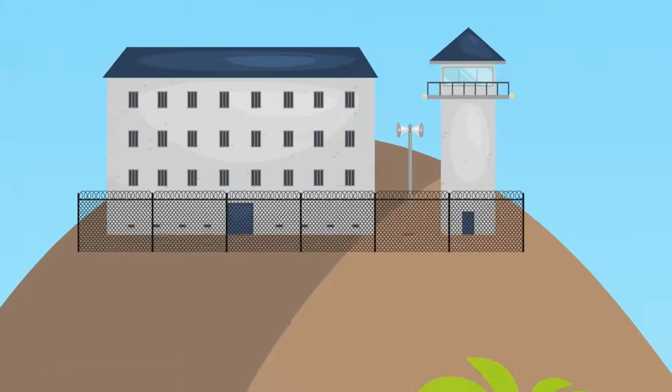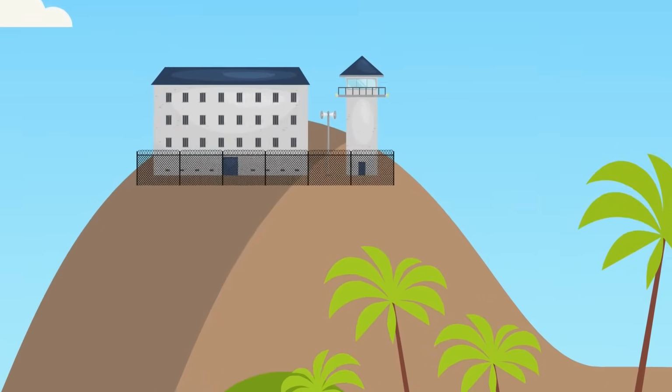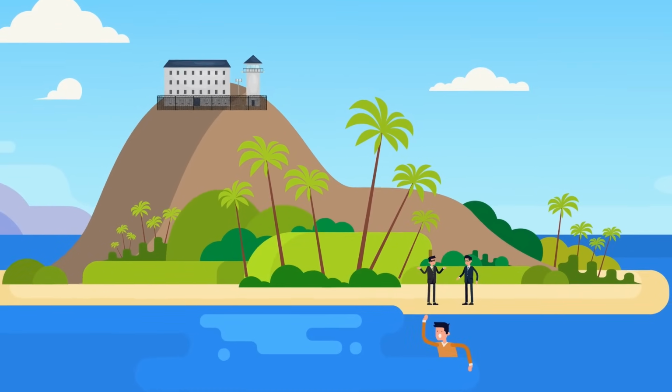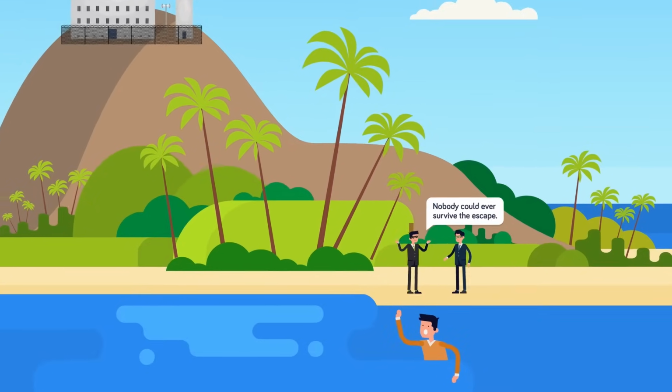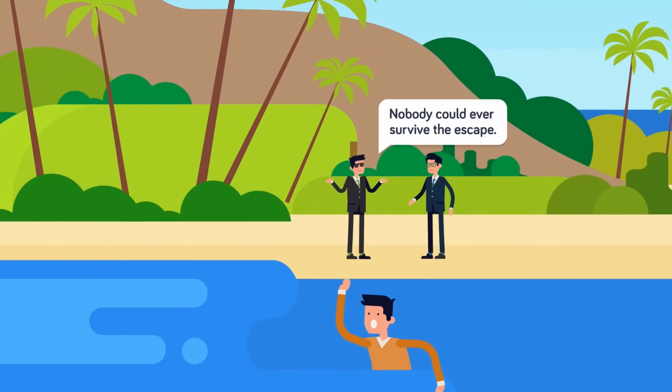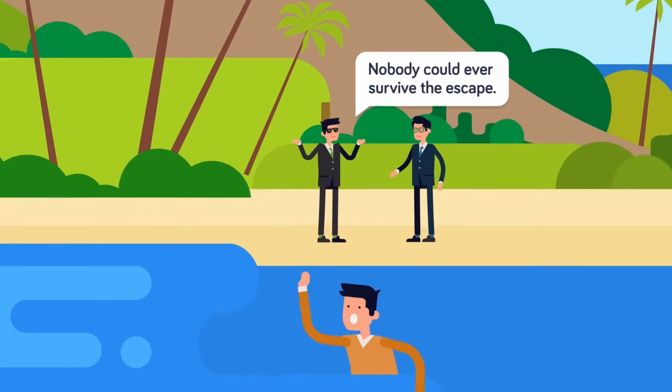That's because even if a prisoner did make it to the edge of the island, it was thought there was no way anyone could make it to land through the frigid and choppy water. The FBI believes that the only people that did ever get to the water died there. Full stop. Game over. It was impossible. But that might not be the case.